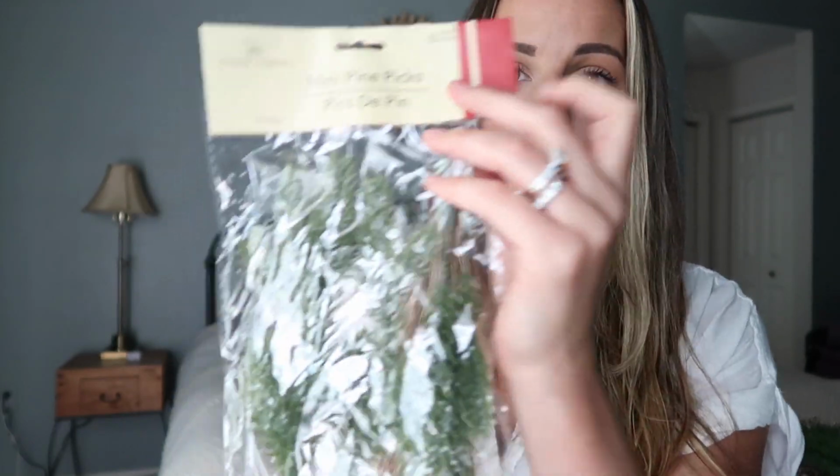I was seeing on Pinterest too, a lot of traditional homes will put little leaves in the top of their picture frames. I don't know what else to call it, little sprigs, I guess, of Christmas leaves. And so I saw these at Dollar Tree. I popped in there actually looking for a different floral pick, but I saw these, and it's like a pack of six. I don't know if you can see them. They're like just the traditional spruce stems with like artificial snow, which I'm sure is gonna make a mess. That's the only thing I kind of wish it didn't have.